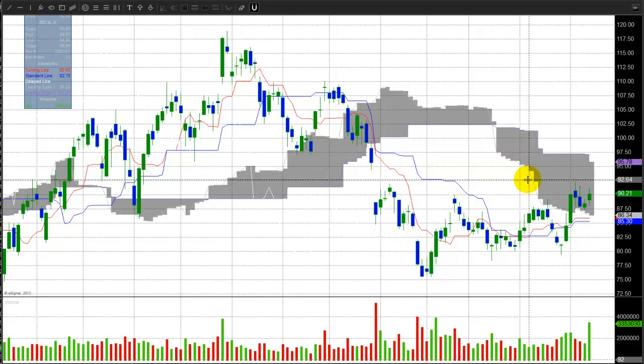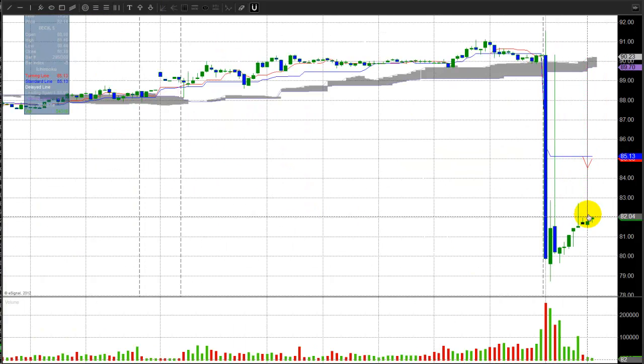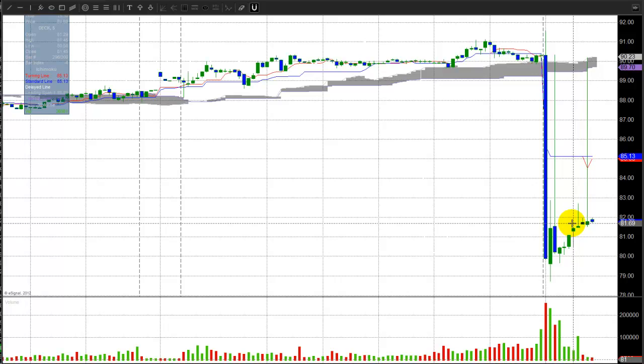It could be worth 250. I sold it for 105. I'm risking $145 for every $105 I'm going to make. And if we look at the 5-minute chart, good night, 82 bucks. So this trade, most likely, this spread will go to about a nickel or maybe even be worthless.